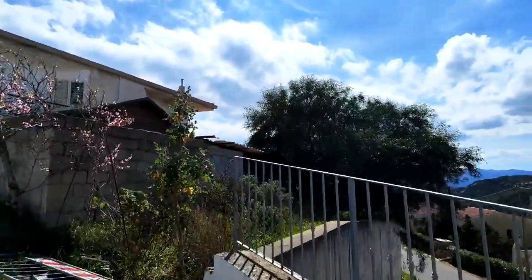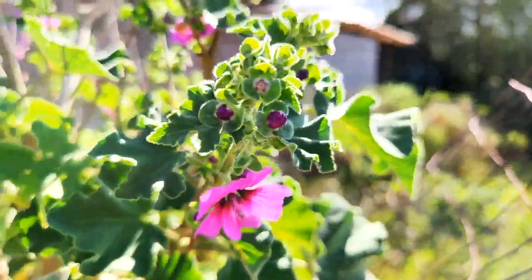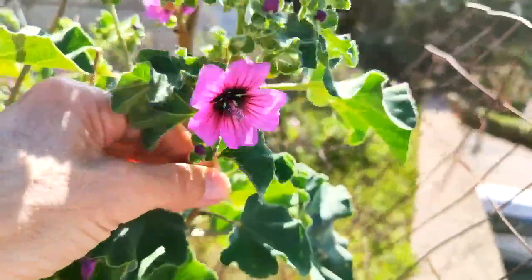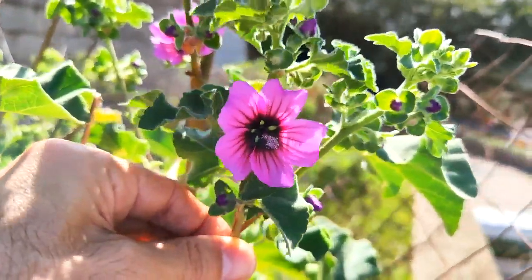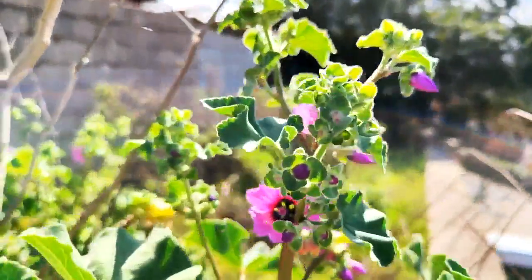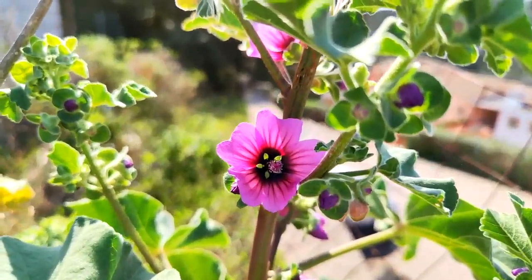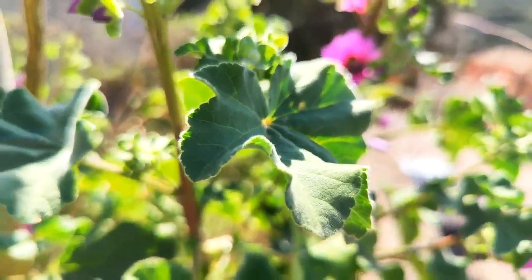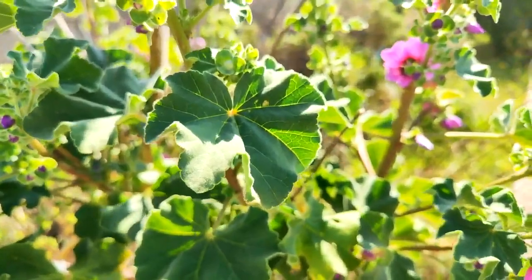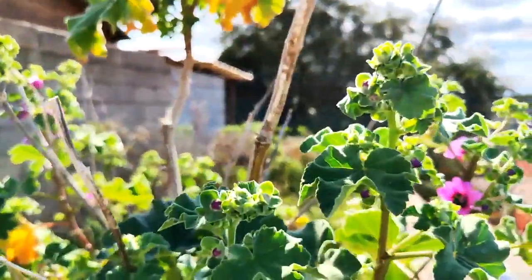Wow, I see a wonderful plant here. This is Malva Rosa. This is a medicinal plant. Really helpful with tummy disorders. You can collect the leaves and boil them and drink the infusion. We consider it quite a sacred plant.